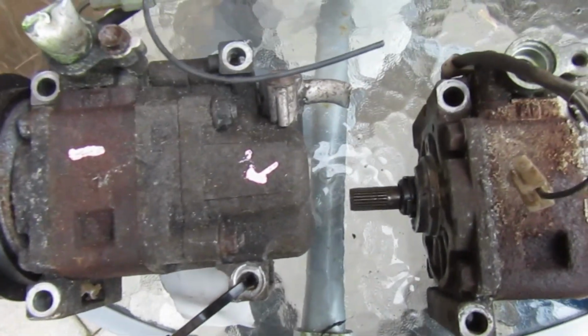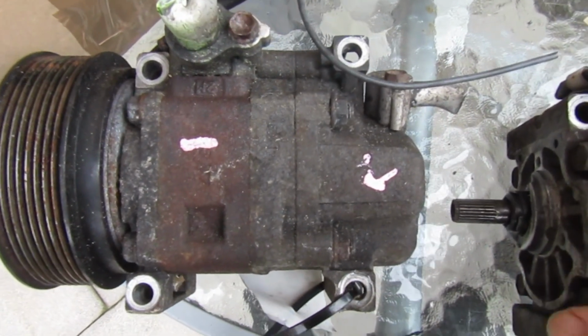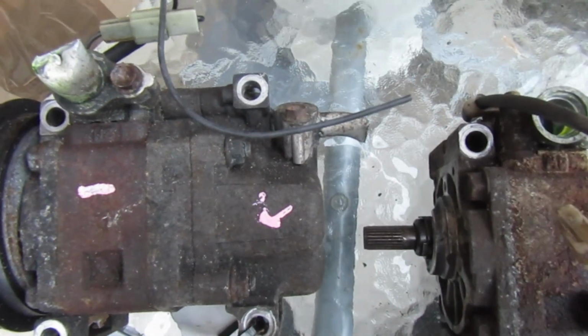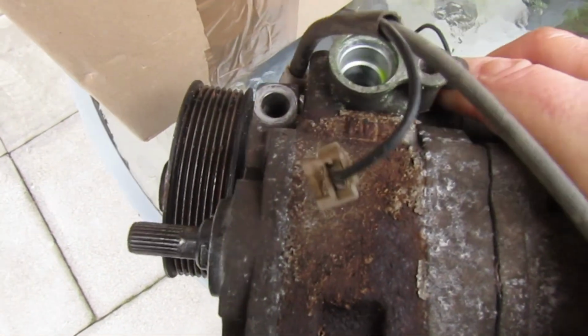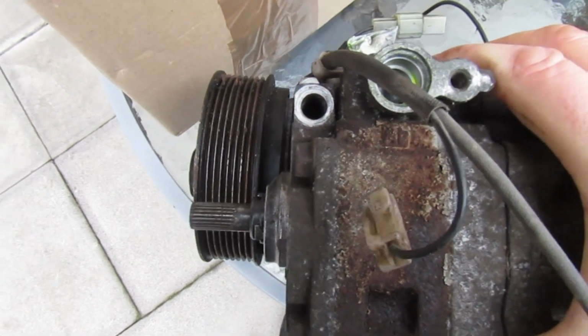So those connections are going to fit exactly the same without any problem. I mean, when I take these ones off, I can check them on the old one anyway and see if they fit, and then we'll know for definite that they are the same. But at the moment, looks the same. So check the holes, see if they kind of line up that way a little bit.